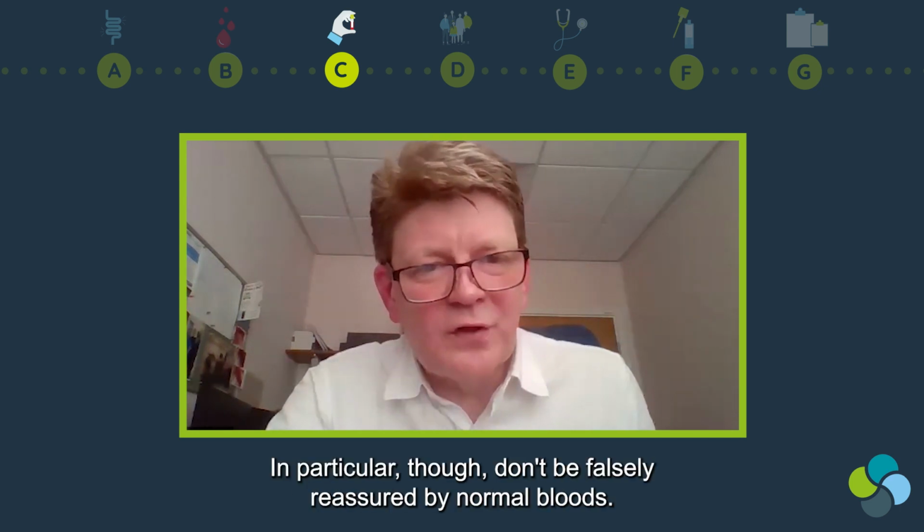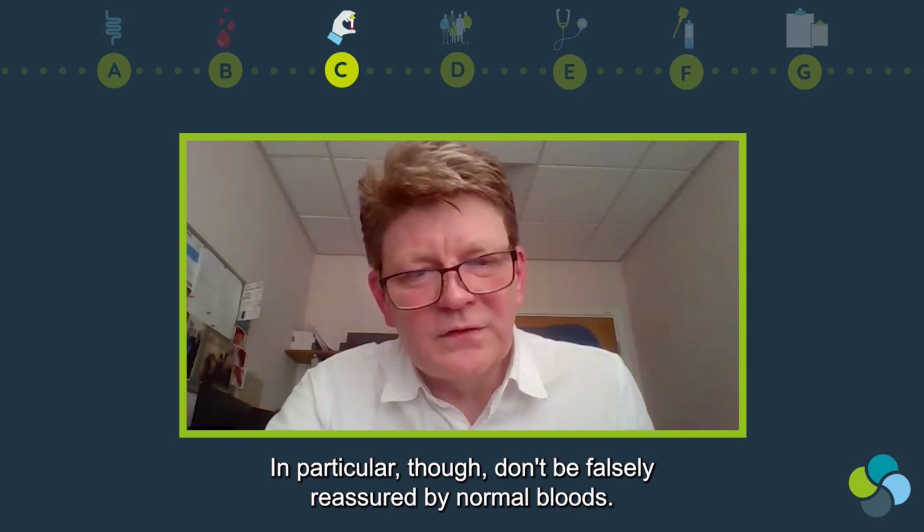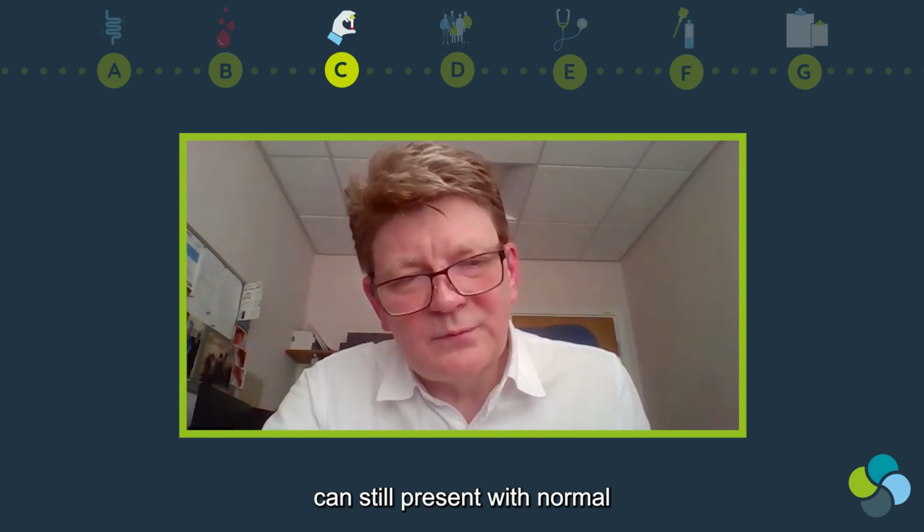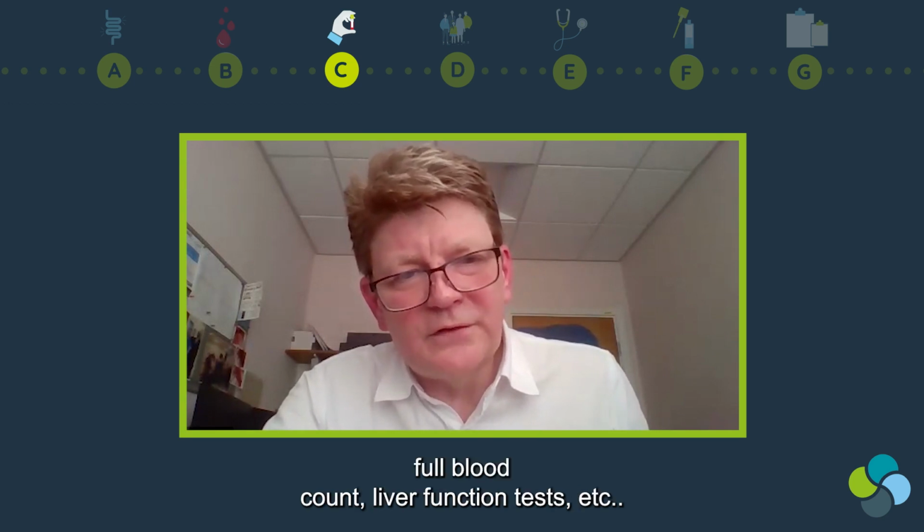In particular though, don't be falsely reassured by normal bloods. Colorectal cancer, even at advanced stage, can still present with normal full blood count, liver function tests, etc.